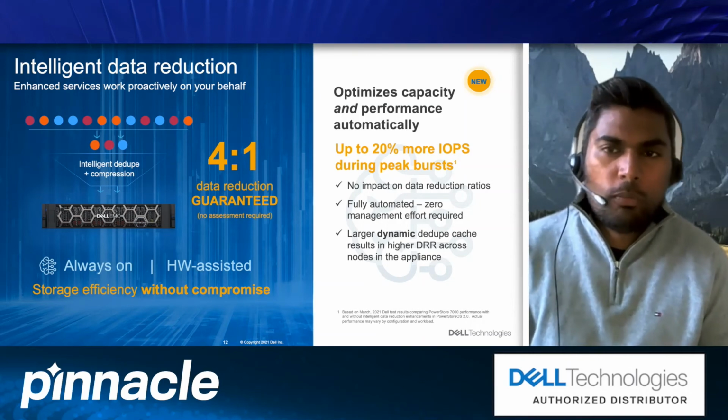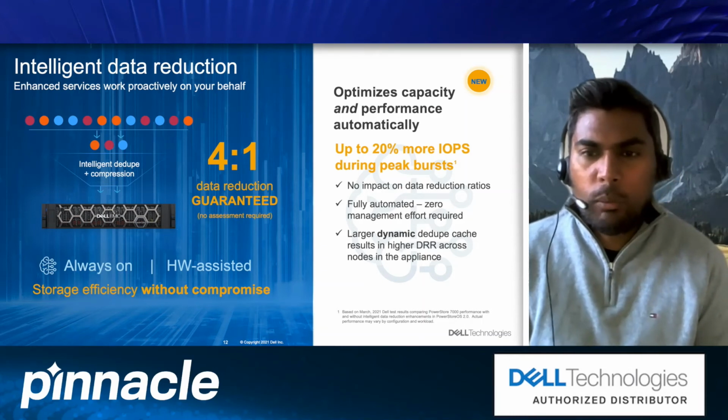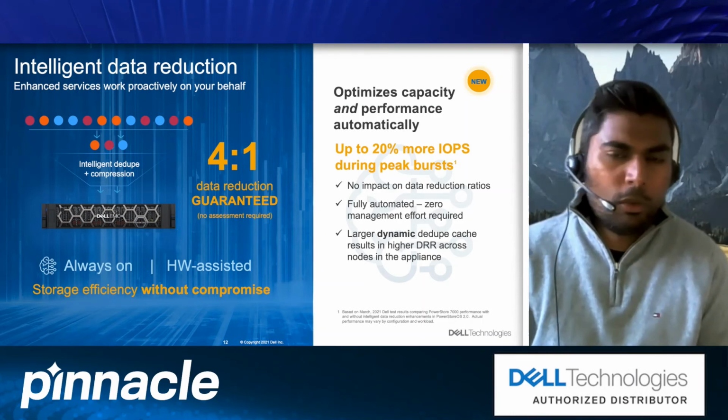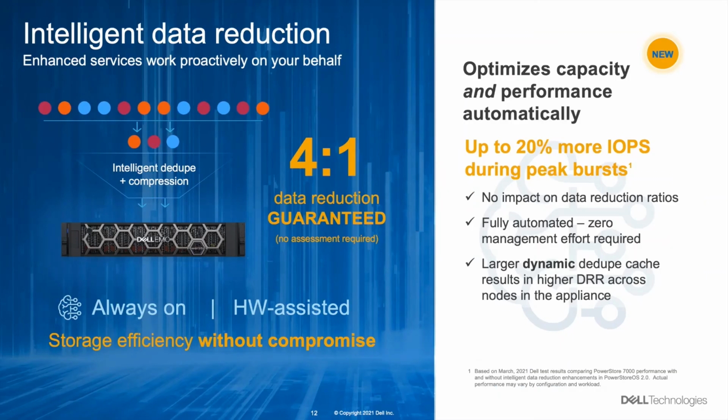Okay, so from the start, PowerStore data reduction has always been completely hands-free and automated. Right, there was no intervention needed from a customer point of view. All of this data reduction happened in the backend, and all of it was inline. Right, so the always-on nature combined with the hardware-based compression that I mentioned earlier, and the overall efficiency of the platform really helps us to guarantee a 4-to-1 data reduction for our customers.